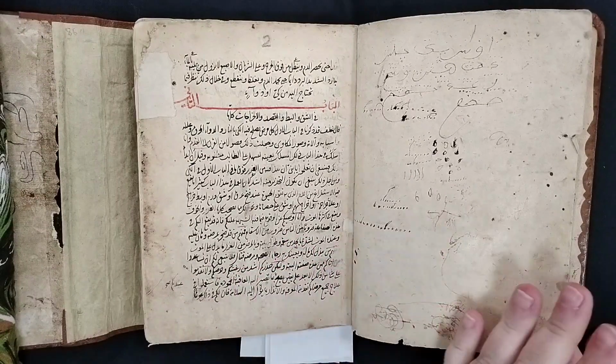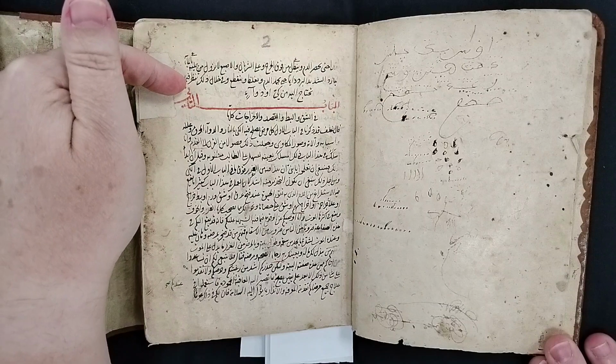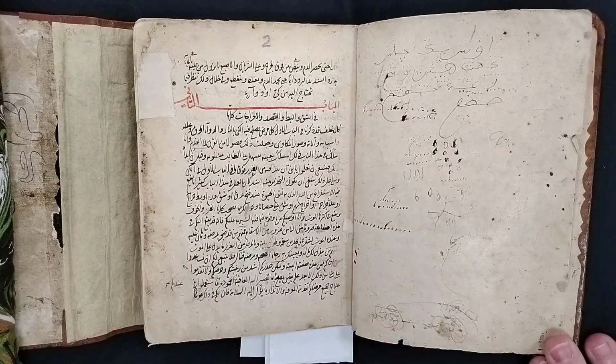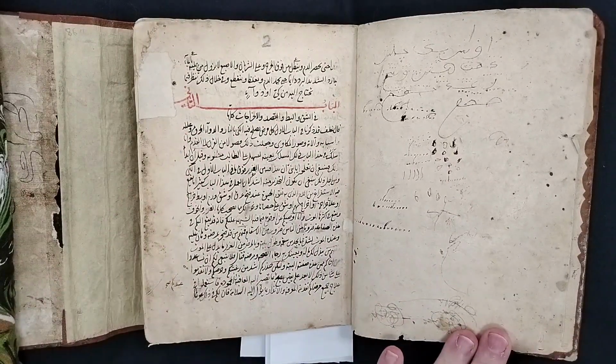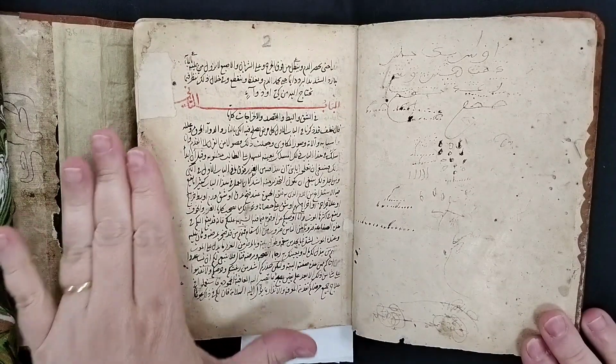So the first chapter, I think this is actually the end of the first chapter. And then the rest of it is gone. I don't know where it is. But this is the start of the second chapter. And let's see. So it starts here.